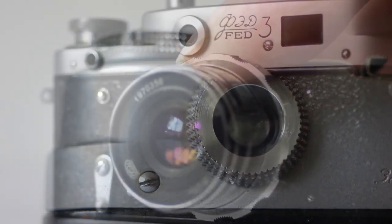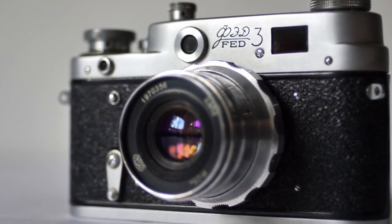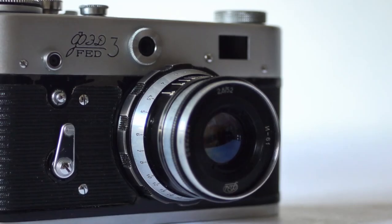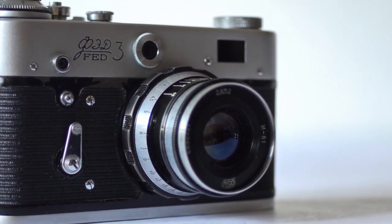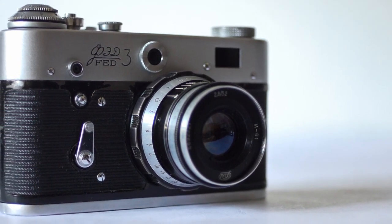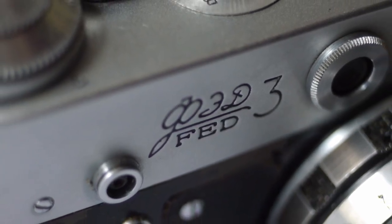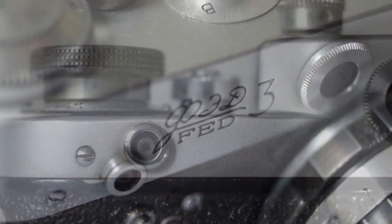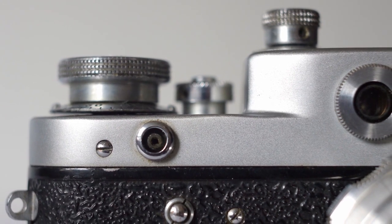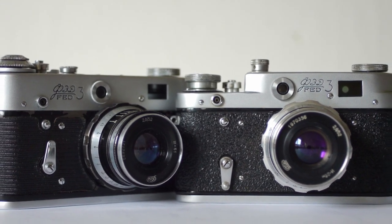Turn it to adjust. The early FED 3 is a fantastic looking camera with loads of 50s Soviet style. I think the later camera is less good looking, but both are very capable, and I always found the FED cameras to be slightly better finished than their Zorki cousins, though not necessarily any longer lasting. They're often a little cheaper too. An early FED 3 can be yours for around £30 to £50, a later one for around £20 to £40. And for a reliable, well-made rangefinder camera, that seems like outstanding value.